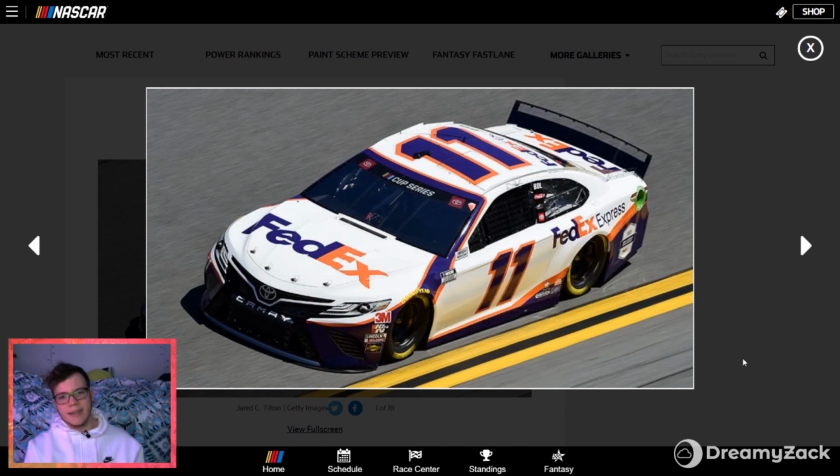Last but not least, Denny Hamlin's FedEx Toyota. Same from last year, from 2019. I am a big fan of this FedEx scheme. I did kind of like the 2017, 2018 one that was mostly purple. I like purple. I guess I just like purple cars. But I really enjoy this white base and how they emphasize the purple and the orange.